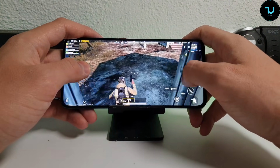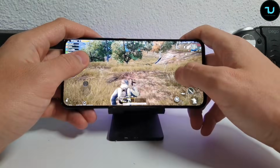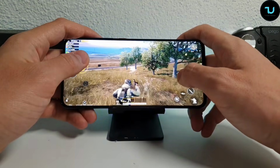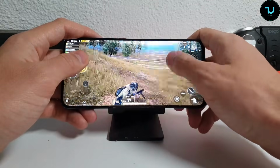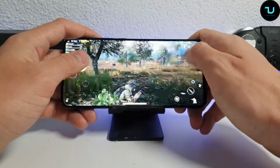Okay, just welcome back. So this is Redmi K30 Pro. PUBG test, GFX tool, HDR extreme mode. Everything is max with the GFX tool. As you can see by myself, running really good, 60 FPS. Beautiful.